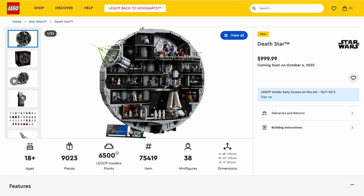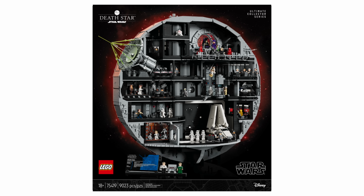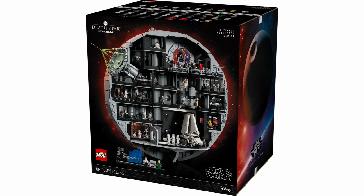So moving on, in the ugly, we have the box art. Well, lack thereof in some cases, because the front of the box has no art. Like, it's just a black void with, I guess, a few stars and a red hue behind it, but mostly artless, right? And then you get the side of the box, which is this really weird render of the Death Star that's not actually a picture from a movie.